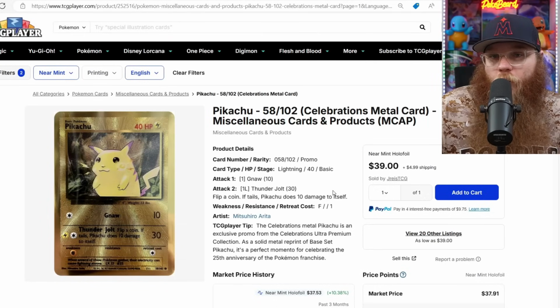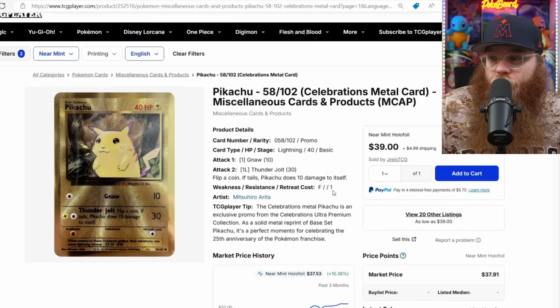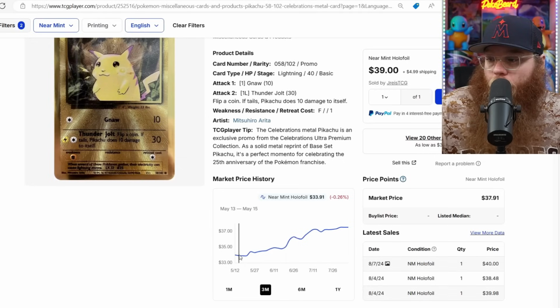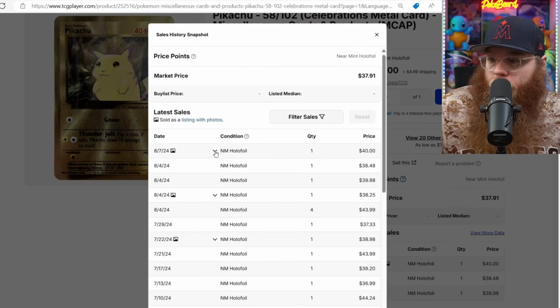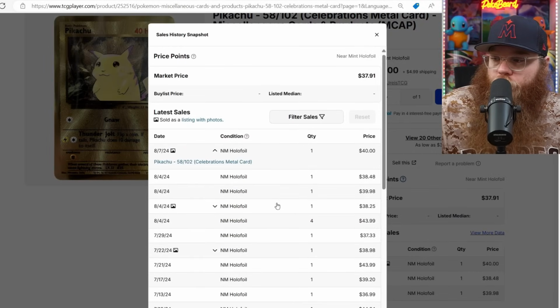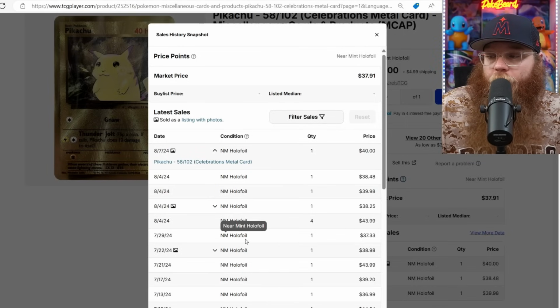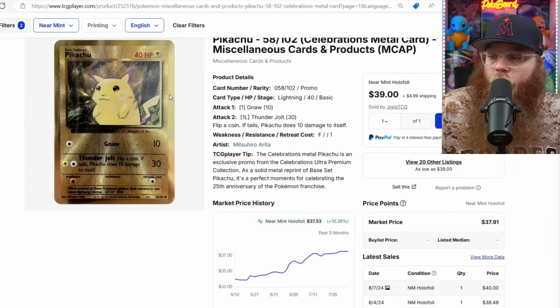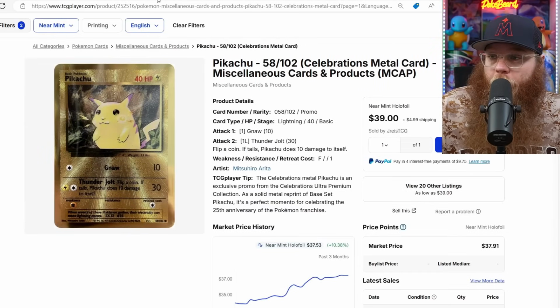Next, we got the gold metal Pikachu from the Celebrations UPC. I love these things. It's actually coming up in price a little bit right now. It was $33.91, and now last sold 40. Yeah, with a picture, 38.48, 39.98, 43.99, 37.33. But remember, these cards get chipped very, very easily. I have a Charizard that's chipped, like a big chunk missing out of it, that I got from the actual box that I opened. So definitely be careful. You need pictures with these.